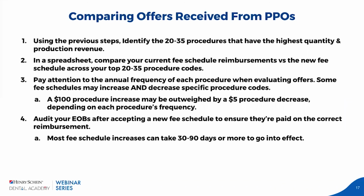So you may want to put into the offer how frequently you do those procedures within a given year. The reason why that matters is that sometimes when an insurance company responds back with an increased fee schedule, they may increase some codes and decrease some codes. They may increase your restorative and decrease your preventative or something like that. So if that's the case, you want to pay attention, because on its face value, if you're looking just at dollar per dollar, a couple of decreases might not seem like that big of a deal if they're maybe $5 or $10, but maybe your crown went up by $100 or your Profi went up by $50, and so you're super excited about that. But it's important to know how frequently we do these procedures in a given year, because it's very possible that a $100 procedure increase could be outweighed by a $5 procedure decrease, depending on how frequently you do the procedure.